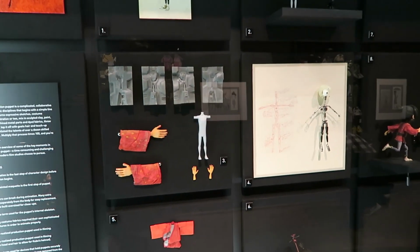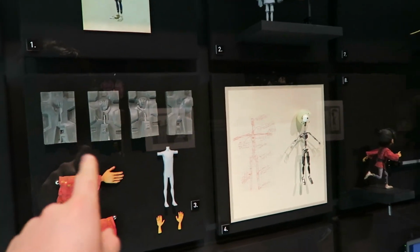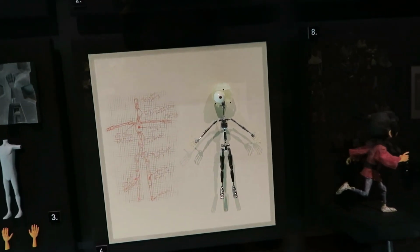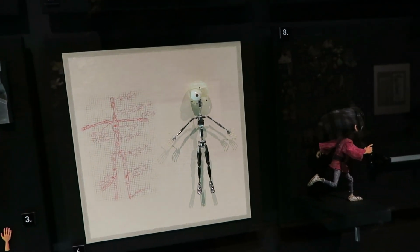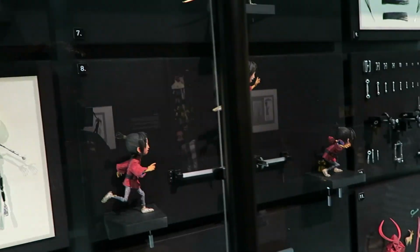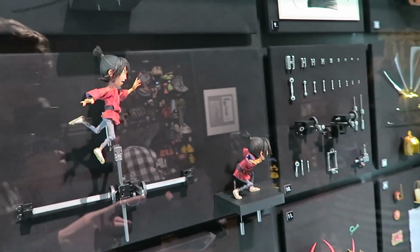They break down Kubo a little bit in this one. You can see how they molded him, and then different hands in the actual torso. And then, this is interesting, this is what's underneath all of their puppets. So definitely more advanced than just a clay figure. And of course that probably helps with the movement that you see here.